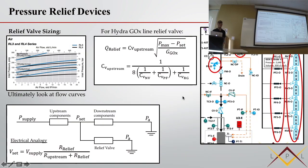Thing about a relief valve, just looking at this diagram down here, there's a little electrical analogy here. If you have a supply of voltage or pressure, it's going through some resistive components, and then you have, say, a relief valve here, which is a resistance to ground, to the atmosphere. But then you also have your main flow path, which is your downstream components to ground, through the engine maybe, or through the component to the atmosphere. My point is that the relief valve has to be able to supply a certain flow out.